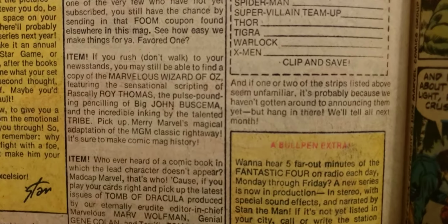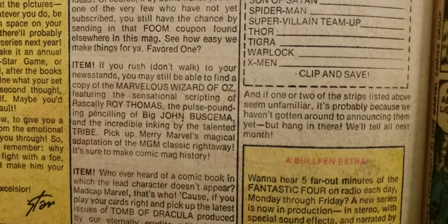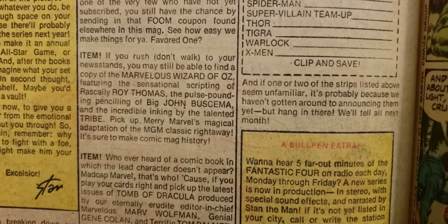And then here, if you rush, don't walk to your newsstands, you may still be able to find a copy of Marvelous Wizard of Oz. That's cool too.